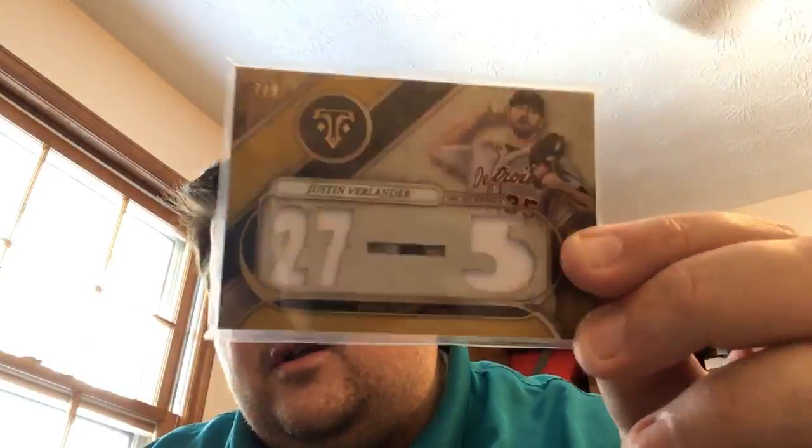Oh, this is cool. And I'm going to leave some of this off camera so people opening it can be surprised about what's in there. Justin Verlander, patch card, 7/9. That's cool. White, Roger Clemens.